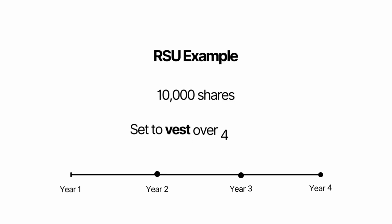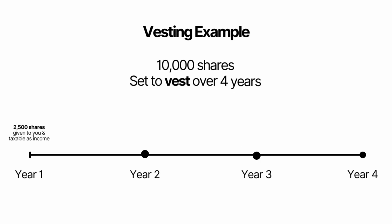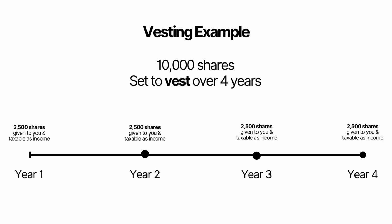So RSUs are called restricted stock units. Basically, your company, in this example Eli Lilly, will say, hey, we're going to give you 10,000 shares of Eli Lilly stock, and it's going to vest over 4 years. Until those years happen, the RSUs are meaningless. Those shares are not yours. They have no value. But at year one, 25% of those 10,000 will vest, and you'll get 2,500. At year two, you'll get another 2,500, and so on until all 10,000 become yours.